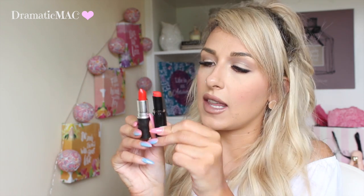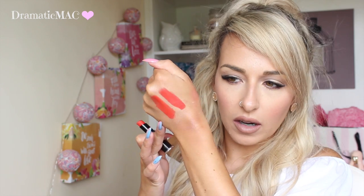So that's what they look like. Pretty close in the pan or in the stick or in the tube. So let's compare them on the hand. So I'm going to swatch Lady Danger here. Really, really pretty bright colour. And then I'm going to put the Wet n Wild one underneath it. That's them there. Very similar again. Wow, Pinterest, you and your dupes, you're like outsmarting me. That's what they look like there.